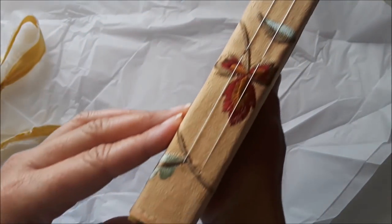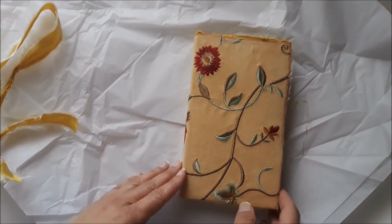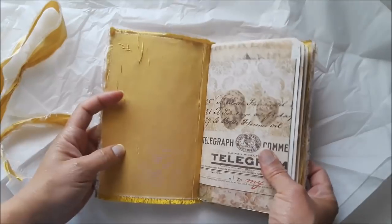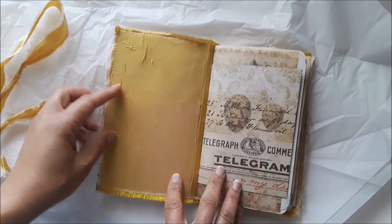My brain is so all over the place lately, guys, because I have been totally consumed with school. And so, my brain has been totally on that kind of autopilot.